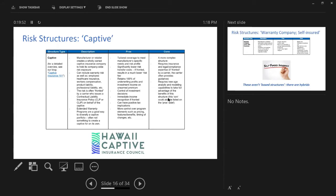A couple of cons: it's a more complex structure. It requires insurance or legal and compliance expertise. If you front it by a carrier, the carrier often provides guidance in those areas, and it does require really the new age analytic and modeling capabilities, but that ends up being a pro anyway, because you need that.